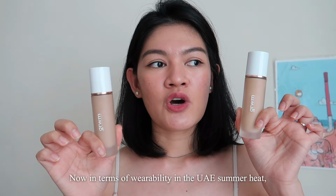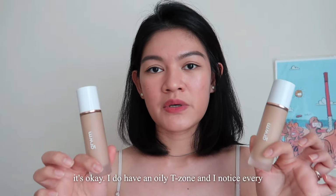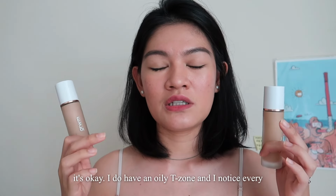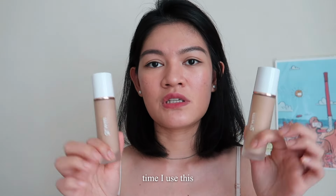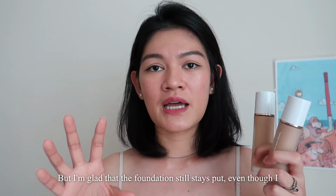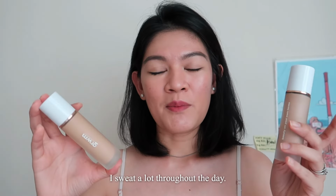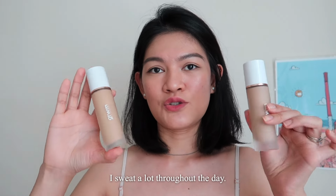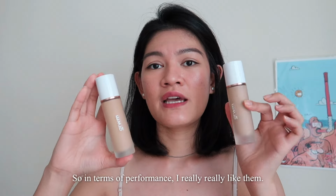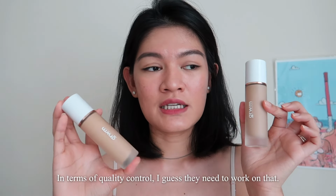Now, in terms of wearability in the UAE summer heat, okay naman siya. I do have an oily T-zone. Napapansin ko lang every time I use this is that I oil up even more on my nose area. But I'm glad that the foundation still stays put kahit na nagpapawis na ako throughout the day. So, in terms of performance, I really like them. In terms of quality control, I guess they need to work on.